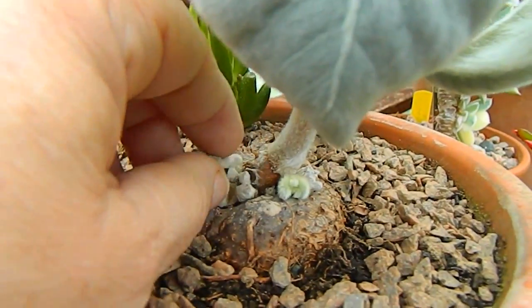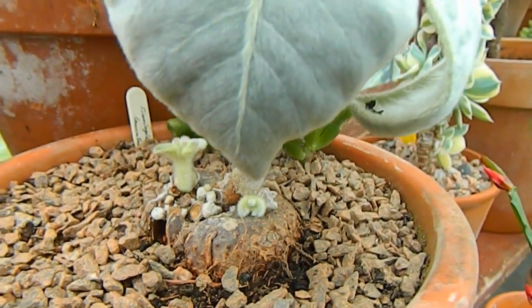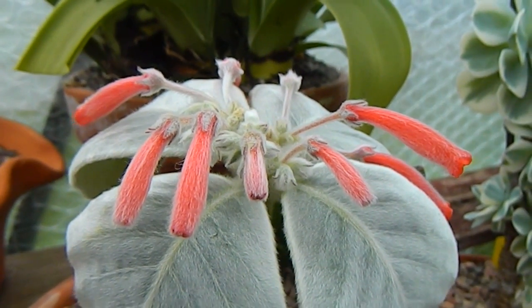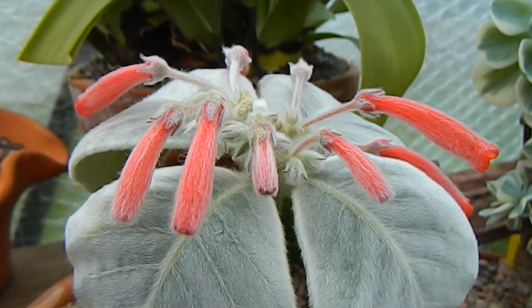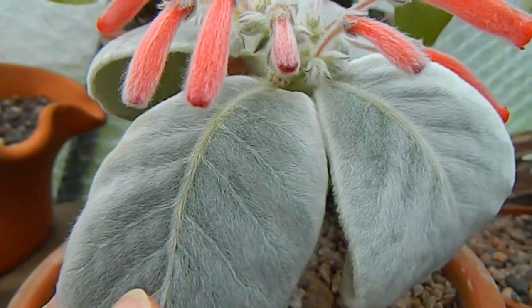These are the ones that were dormant. But yeah, it's doing well. And what I love about this is the orange tubular flowers. Really, really pretty. The leaves are very soft as well, very tactile.